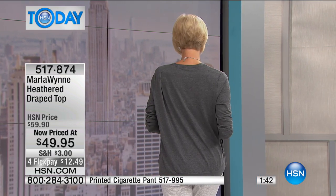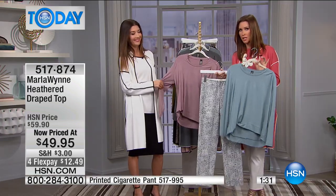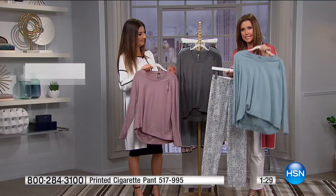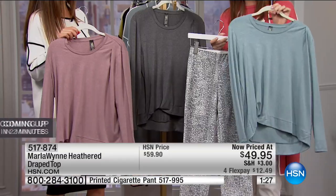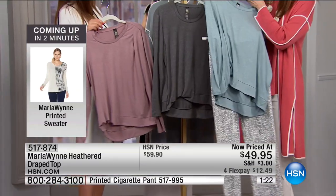Look at how she dressed it up, a little silver necklace. She's wearing it with the silver in the printed pant. And notice how it just drapes a little bit longer in the back. Phenomenal details. This is the lowest price we've ever offered on the heather drape top at $49.95. I think it's a wow. Well, and it pairs perfectly. This is a perfect illustration when we say that Marla's colors coordinate with Marla's colors, because this is not the exact same color as the soft teal today special, but look at it with the soft teal pant.